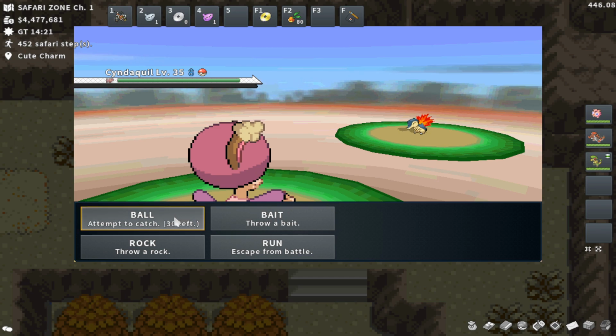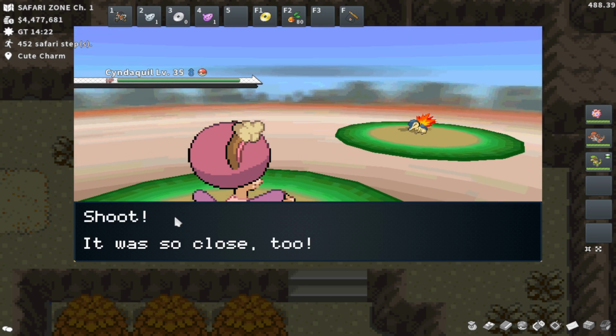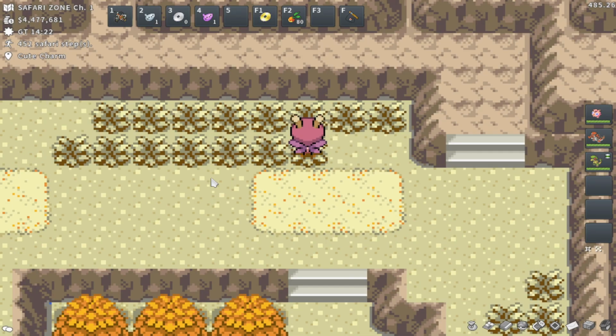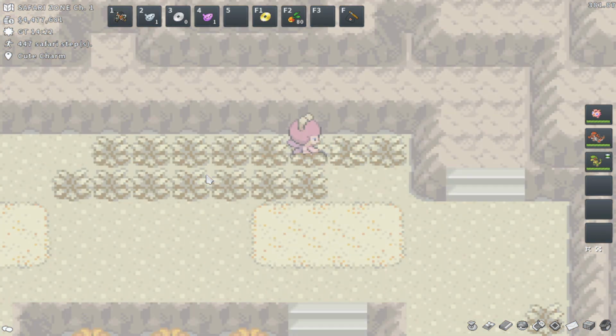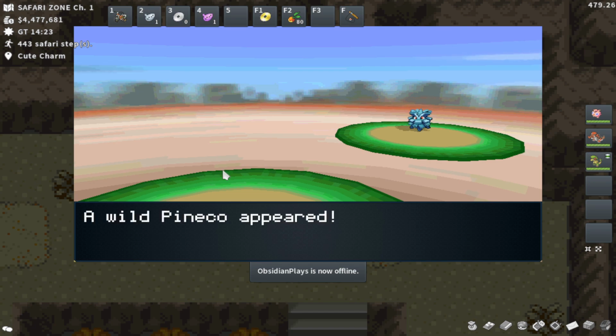Okay, this was a very quick encounter into this safari trip. It was the second encounter of this whole trip was a Cynda. Dude, it's got to happen eventually. Is this it? I actually can't believe it. Wow, I don't know. I really thought that was going to be it. I thought it was going to be quick and simple at the start of that safari run. It's just got to happen eventually, dude. You just got to keep trying.